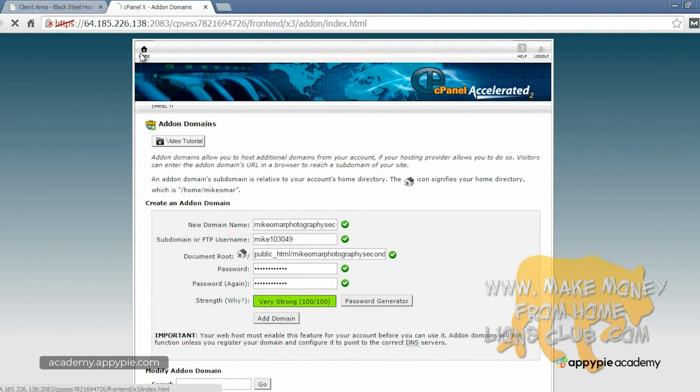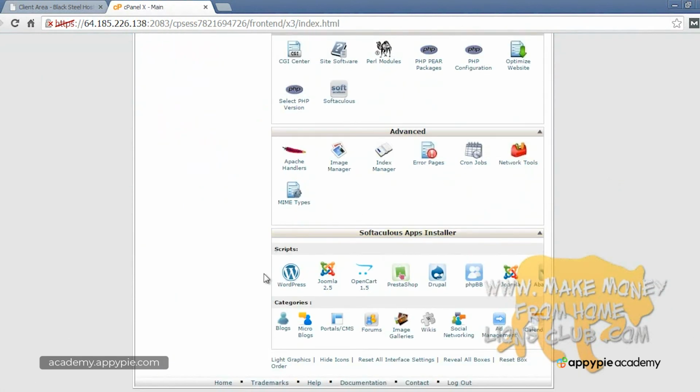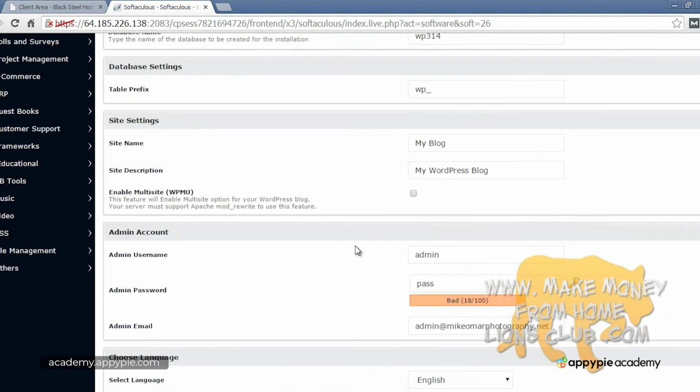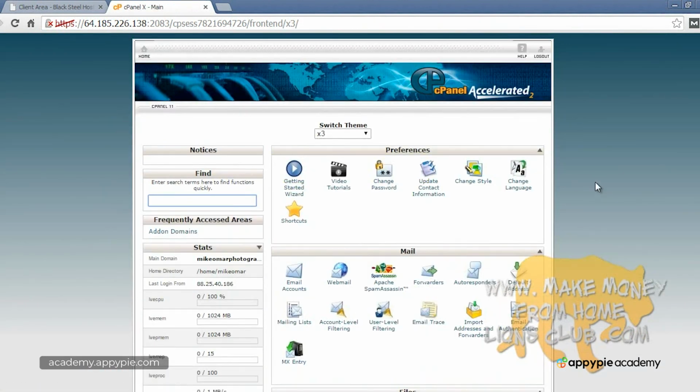And then when you come over here and you scroll down to WordPress, and then you go to install, whatever domain that you added in that step will now show up here. And you can choose that new domain in this dropdown, and then you do the entire process all over again like we did earlier. And the new domain will have WordPress installed on it. So that is the way you add additional WordPress installations to your domain.